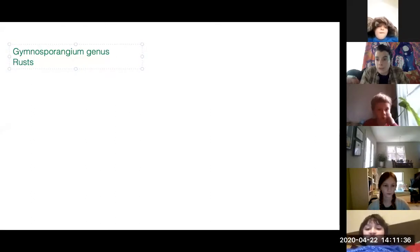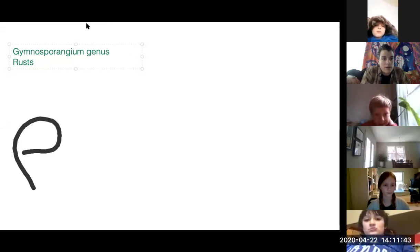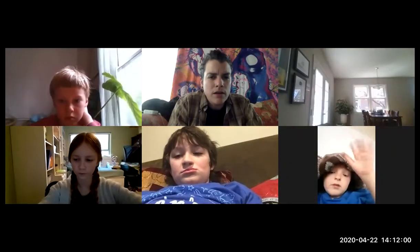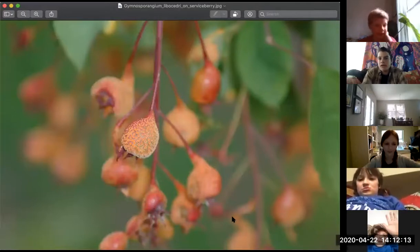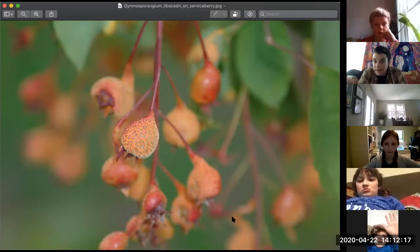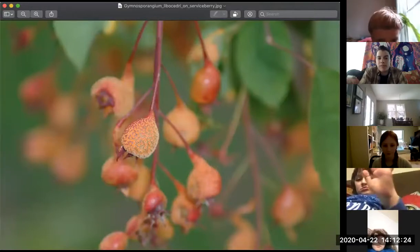So I'm going to show you another picture, and then I want you to tell me in your own words why you think it is called rust. Oops. Sorry, I lost my pictures. I'm going to go with this picture, and all right. So this is a picture of Juneberries, but there's something wrong with them. So who wants to tell me why this might be referred to as rust?